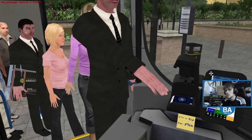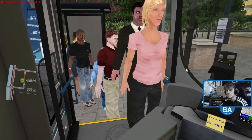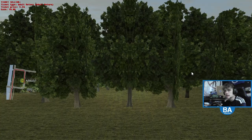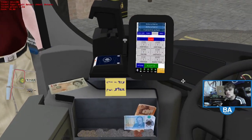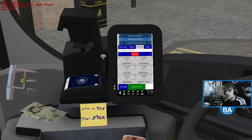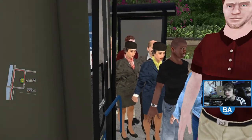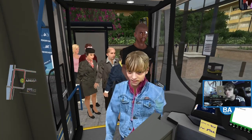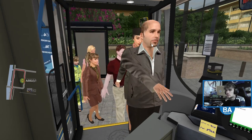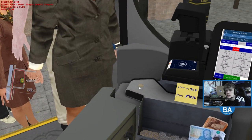We did pull in a little bit early. Busy, isn't it? I didn't think it was going to be this busy. I don't want to be doing tickets for about half an hour. They're all getting on. They're all happy. Merrily getting on their way. 650 you want? Bloody hell. 650. And you want an adult return. There we go. On you get. Come on. Oh my god. It just goes round and round. Right. Do not buy a ticket. Just get on. Rail replacement service, just get on, they never check tickets anyway.